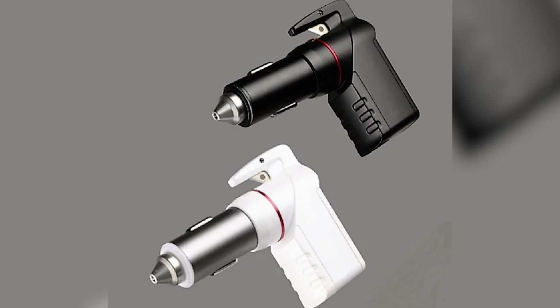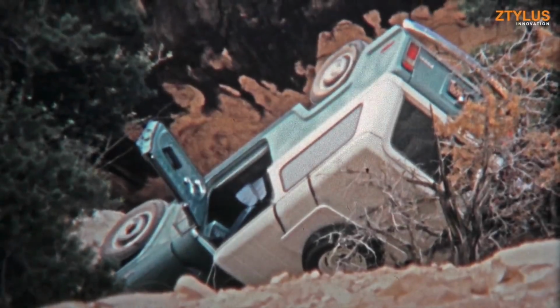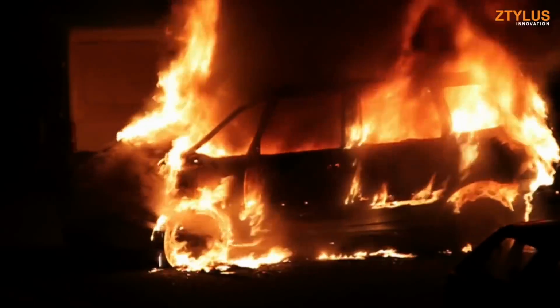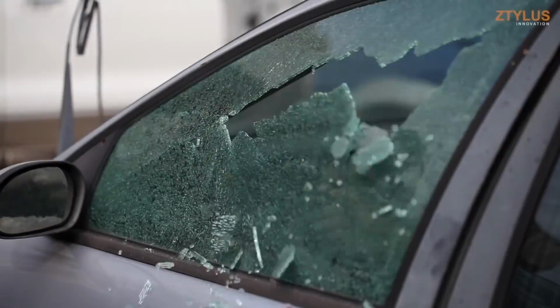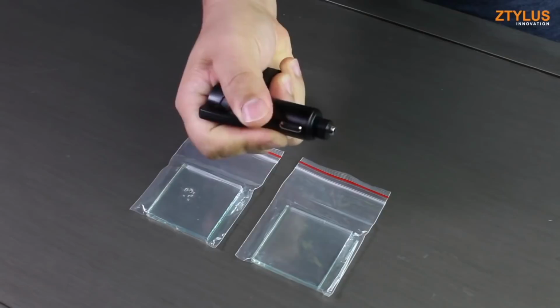Introducing the Stinger Plus from Zetilus Innovations, the one tool you'll really need if you're ever trapped inside your vehicle. If you were in an accident, flood, or other emergency and your doors and windows wouldn't open, do you have a plan? The Stinger Plus can be your life-saving solution when all else fails.